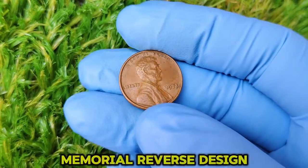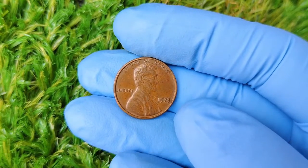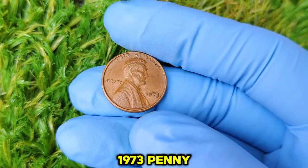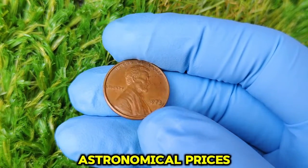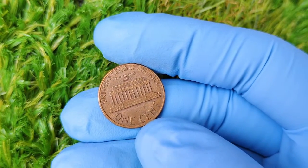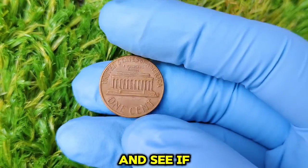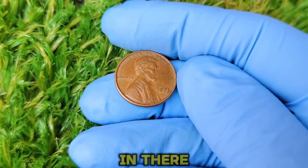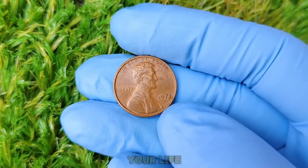Plus, the Lincoln Memorial reverse design is iconic. It's been on billions of pennies, but only a few, like this 1973 penny, are in such remarkable condition that they fetch astronomical prices. So, what are you waiting for? Check those old penny jars, dig through your coin collections, and see if you have a hidden treasure lurking in there. You never know, you might just find a penny that could change your life.